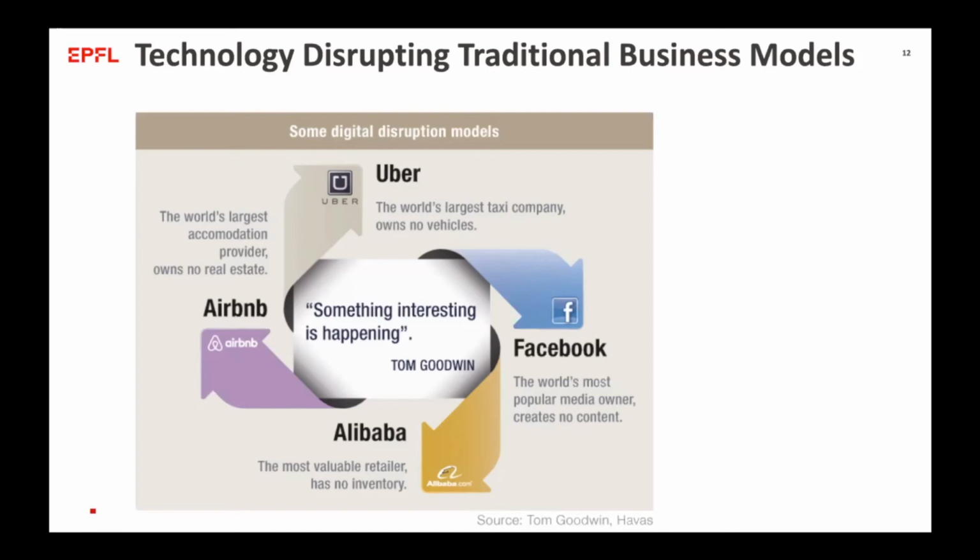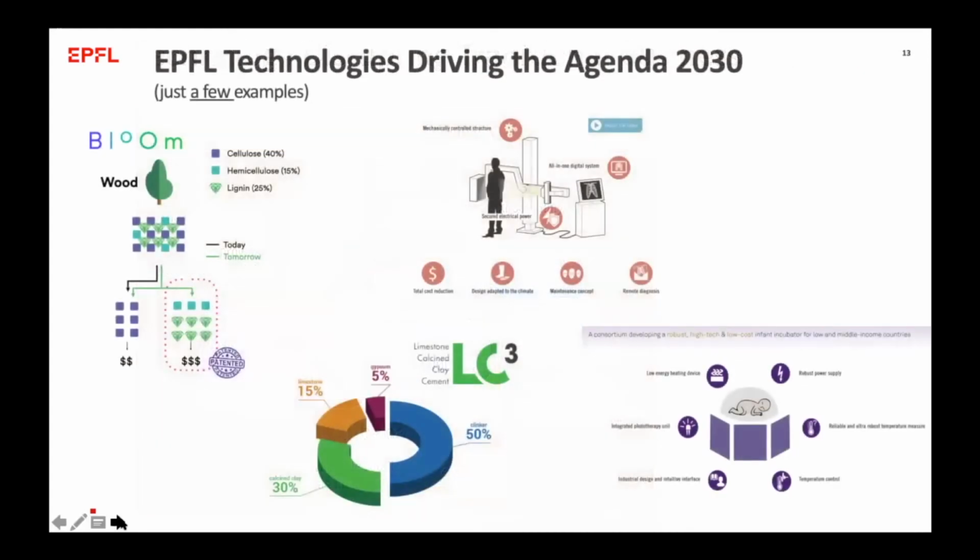And the question now is, how can we use this disruptive potential to address sustainability causes? Here are just some examples. I'm highlighting that this is a very short selection of examples, because at EPFL we have so many examples. I'll come back to this in the next slide. One example is Bloom Biorenewables. Feel free to Google them if you're interested.